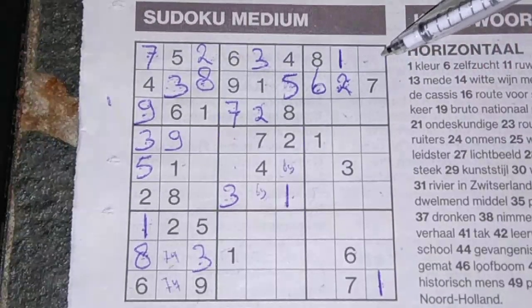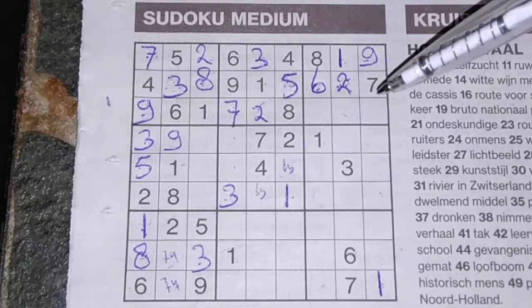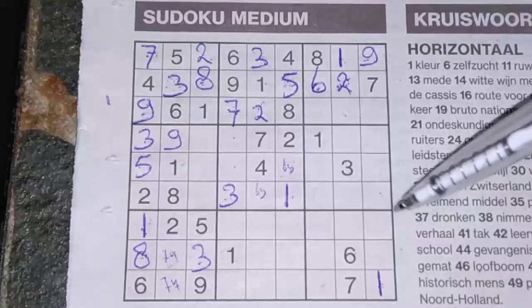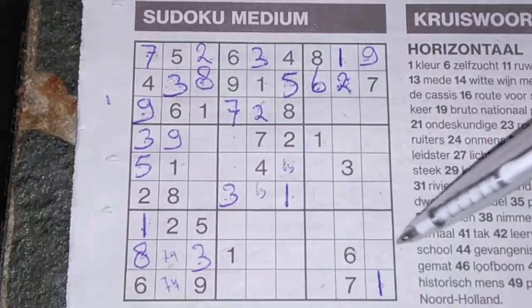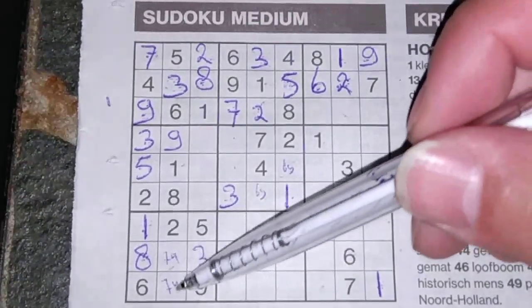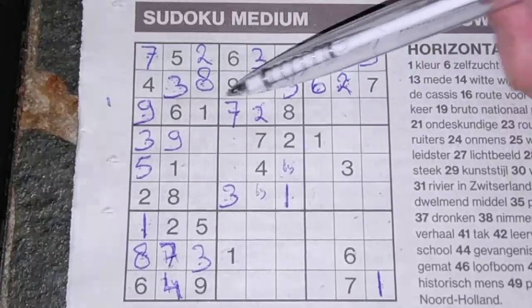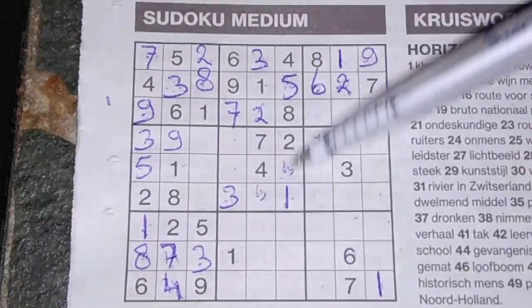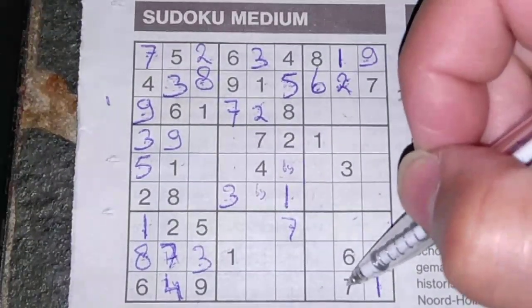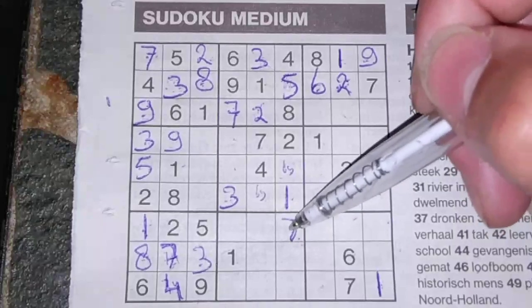1 box left in the first row for the number 9. We have a 7 here, so this cannot be a 7 anymore. This should be the 7, and this should be a 4. 7 in this column, 7 in the middle column, so the column next, the only place for the 7 should be there, because we have a 7 here and 7 there. So no 7 in these 2 boxes. Alright, 7.